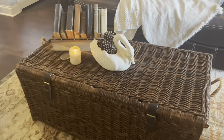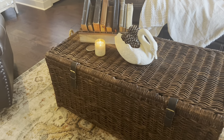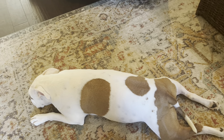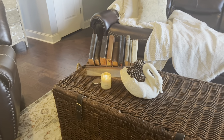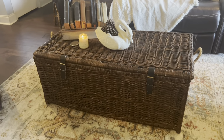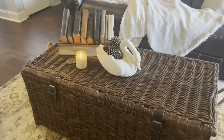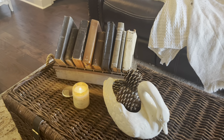So our coffee table, we used to have one from Rooms to Go, and Sweet Buster, when he was a baby, we had went shopping for Christmas and we came back and he had turned it into a chew toy. That's really the only thing he's ever chewed up. But secretly, I was kind of happy because I knew I wanted a wicker trunk as a coffee table. So this one's from Amazon. I've had it for several years, but I'm sure you can still find something very similar.